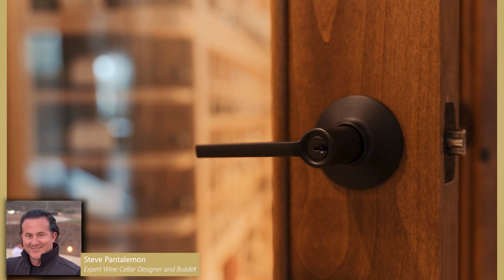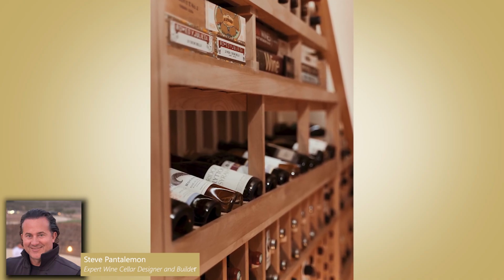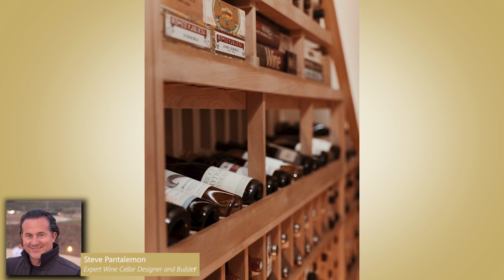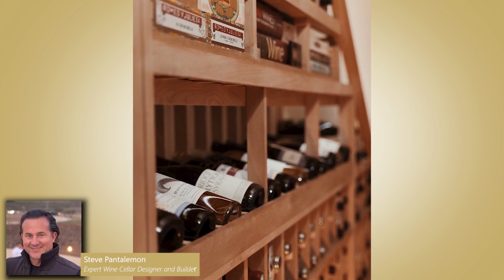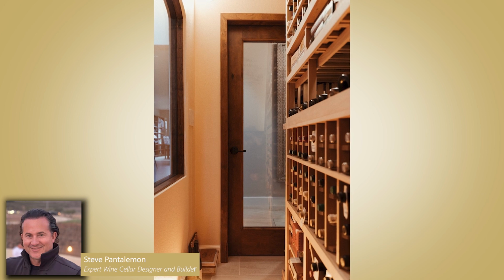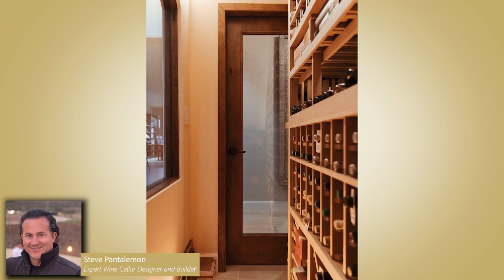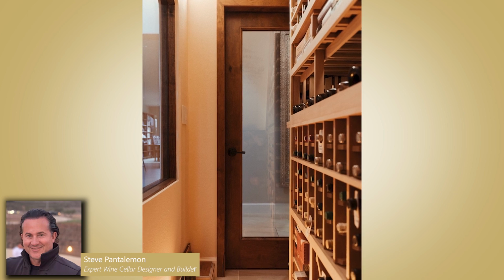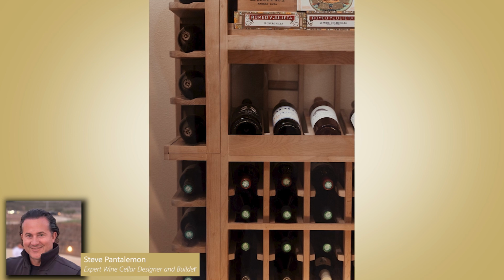You don't see the cases on the other side or the unit itself, but what you do see is the aesthetics of every part of the racking system that we did, to the touches of putting his cigars in a certain place, to the reveal rows, to the horizontal displays. Where we put the lights, as you could see, they're very hidden and aesthetically pleasing. That's the goal: to be able to create that piece of art.